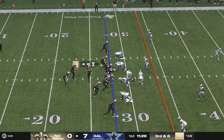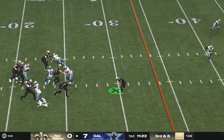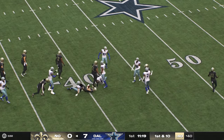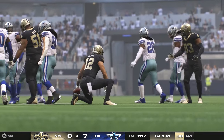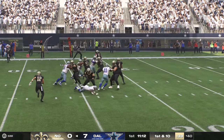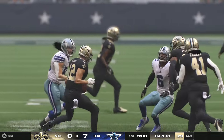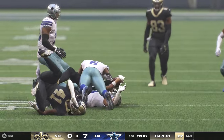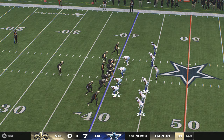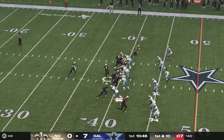Olave is the motion man. Carr from the gun on third down. Throw right side to Olave. That's a dozen for number 12, and he's got a first down as well. It's a really critical conversion here because after not scoring on your opening drive, you just can't afford to follow that up with a three and out. So you find yourself down 7-0. Sustain this drive and at the very least, see if you can come away with some points.